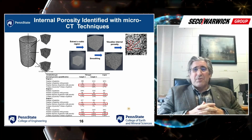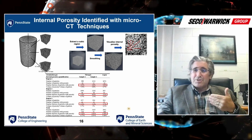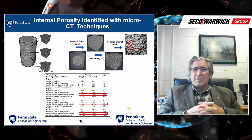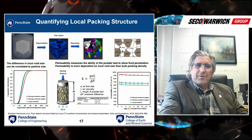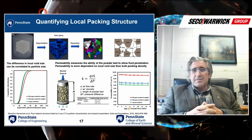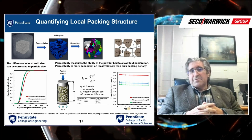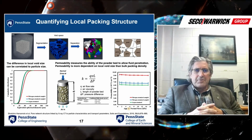What we found was the internal porosity of the powders varied, which, if you go back to the annular shear cell or the powder rheometer, means the actual mass measurements used to determine the basic flow energies were changing. We also went a little further and started quantifying local packing structure. In binder jet printing, this is an important consideration, probably more than in fusion-based powder bed processes, because the infiltration of the binder depends on the void spacing and is not as concerned with porosity in the powders.